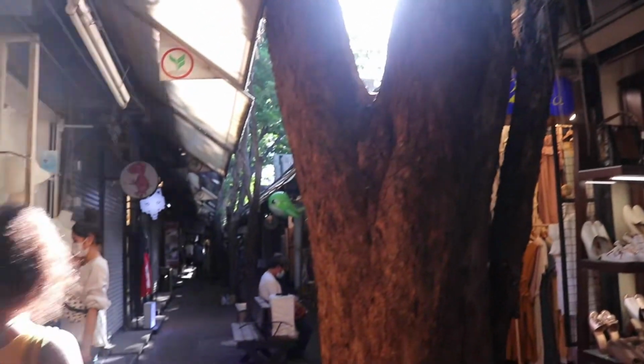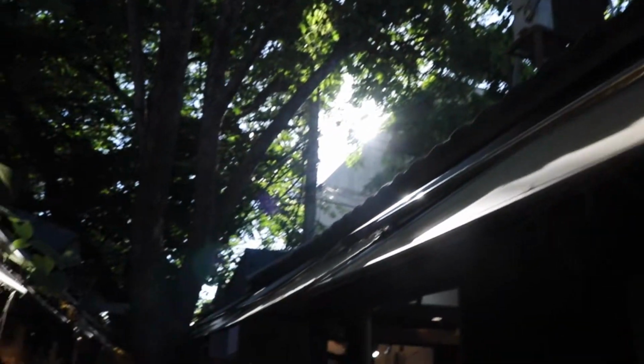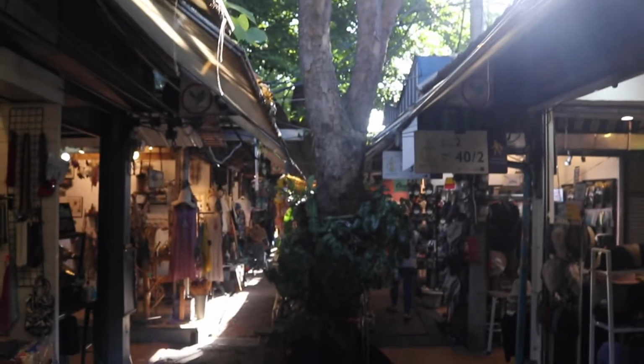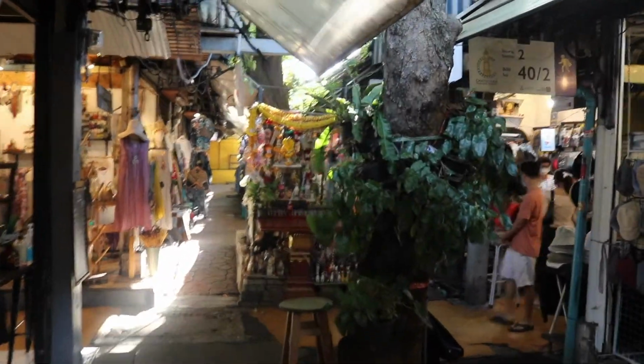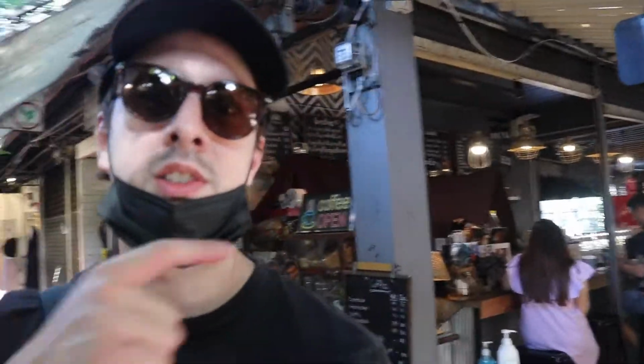There's so many stalls here. Love it, look how nice this is. Hello, sawadee krab. I would recommend for anyone who does come to Chatuchak Market during the pandemic in 2021, definitely come to section 3 and 2. I think I'm just going into section 2 right now. It's so nice. And it seems like section 2 and 3 are the places where you want to go to get coffee, because there's another coffee shop just there.